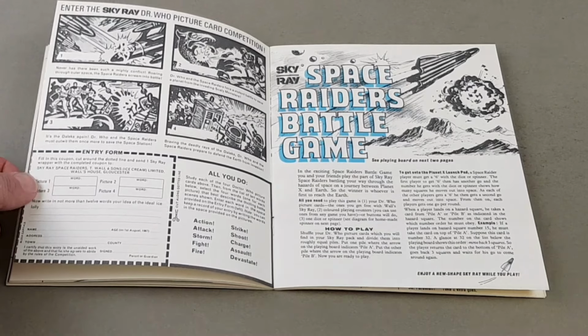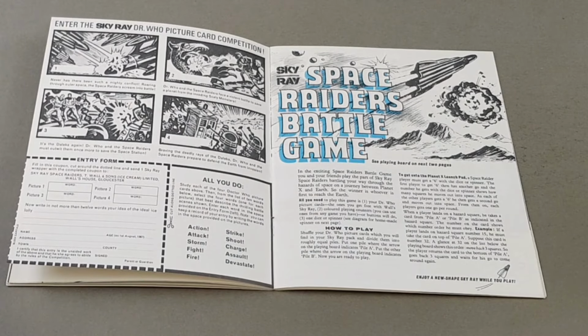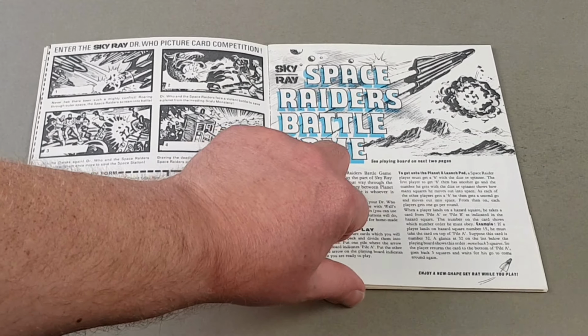There's a lot that could go wrong with this book as a collector, isn't there? There's a lot that we could get drawn on and chopped up. Absolutely. So that's from the advert we saw just now. Oh yes, brilliant.